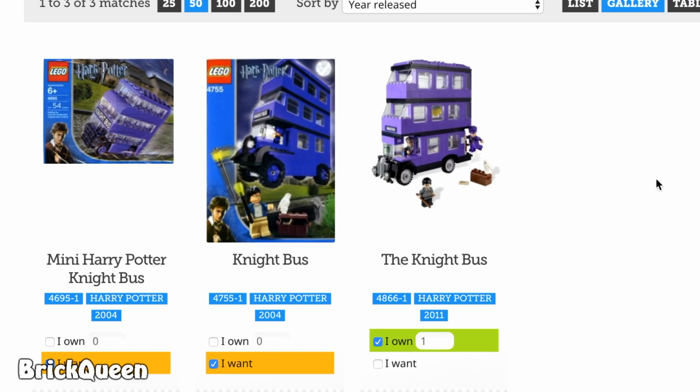And rumor has it they're going to come out with another Night Bus. I mean, it could be good. Like I said, they're always improving, so you never know exactly what they're going to do. There is potential for some pretty cool stuff with the Night Bus, if they did one that was maybe more of the inside of the Night Bus, or maybe one where you could change it up a bit. I don't know, something like that. We'll see. So let me go back to this page.